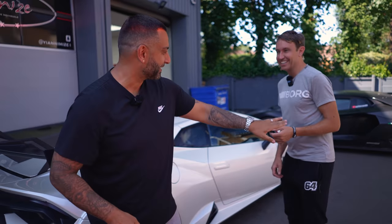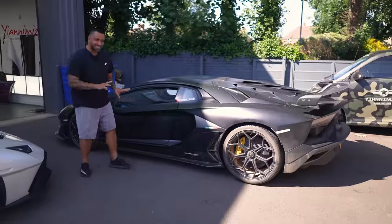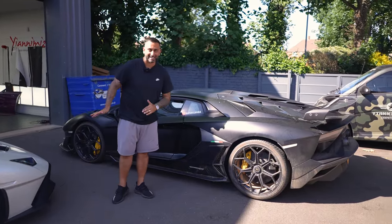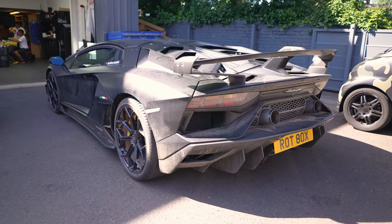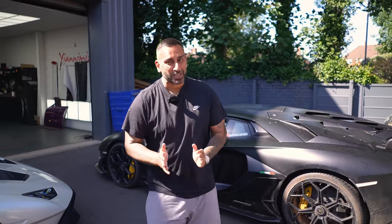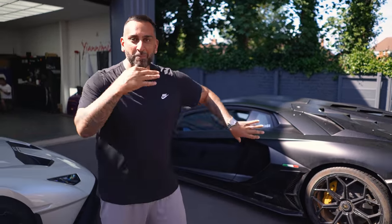Thank you, sir. And just before he does that, come over here with me. This is his SVJ. This is how he treats his cars. This is why this car needs to be protected before he even gets anywhere near. I shouldn't even give him the key, to be fair. Look at this. It's just, SVJ, I don't care. And a lot of people will say, this is how you should treat a Lambo. Yes, but keep it a little bit clean. You know me, I like to keep my cars clean. But anyway, there'll be more on Mark in a minute.